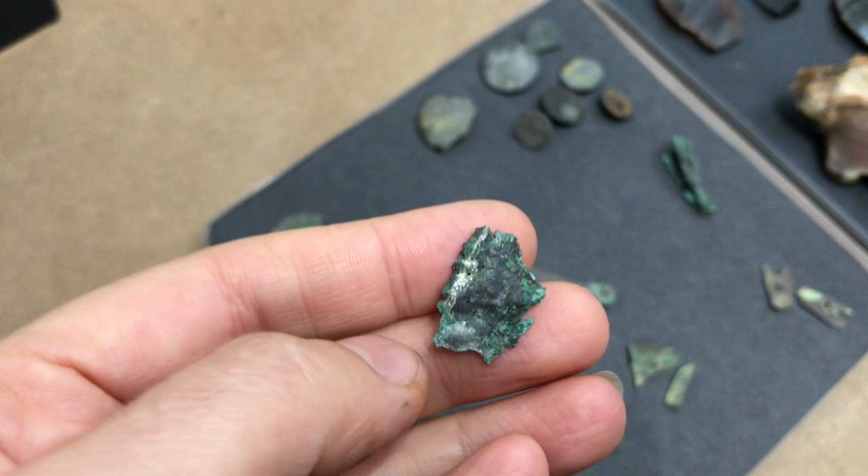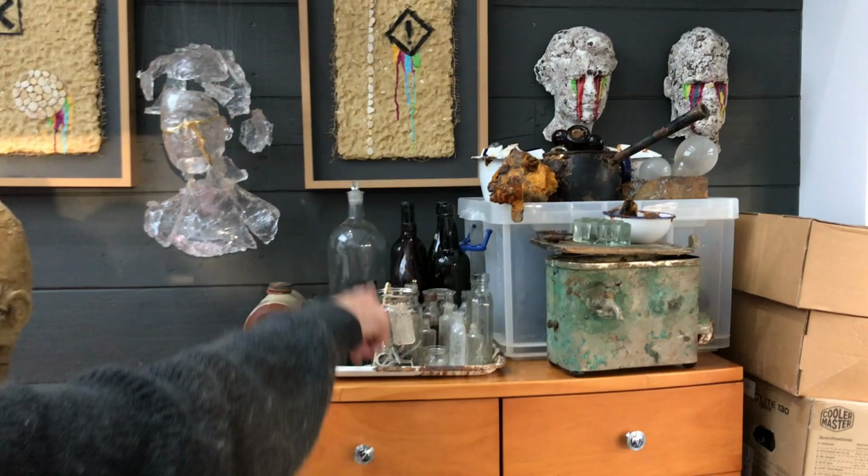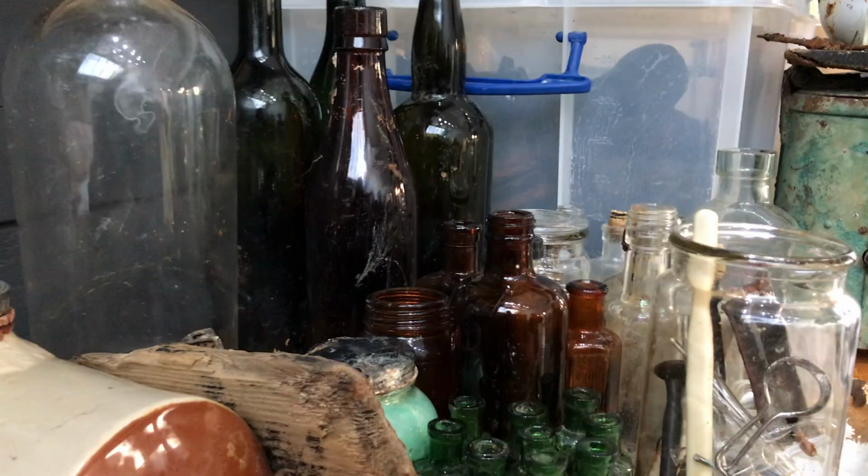These are all my well finds. So in the big container there are all the shoes from the well, all the old leather shoes. Wow. There's a great bottle collection. So you found this foot warmer in the well? Yep, that was there.